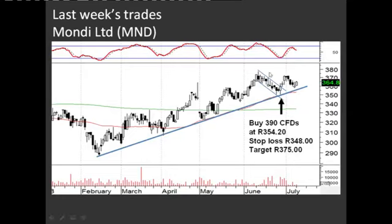And I was looking for the stock to go back up and retest that prior high, which is at 375 Rand. Now it got close. It got as high as 372. And I didn't actually bank the profit.